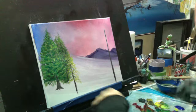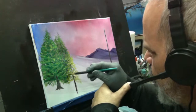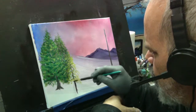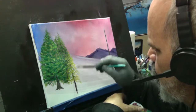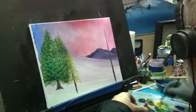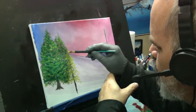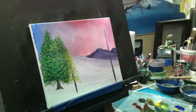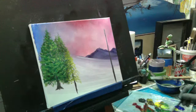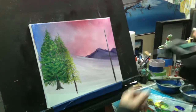Sure, I could do some really cool flames with this paintbrush, though. Almost looks like dragon's tongue. Let's grab a bit more yellow. I wish I had some ochre on here, but I'd use that. Let's add just a touch of white to my green, my yellow. It's titanium white, so I gotta be careful.